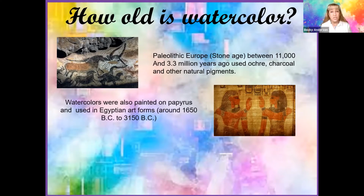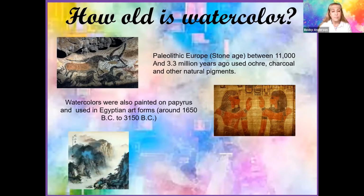So let's flash forward a few thousand years, and now you can see where the Egyptians also used watercolors to paint on papyrus and so forth. Papyrus is a type of paper that was grown from leaves, and you would hammer it out and draw on it or write on it.